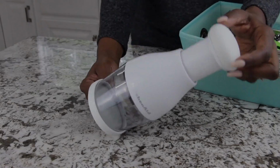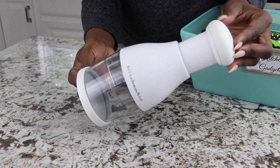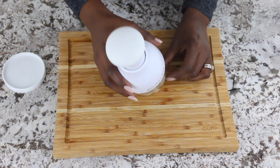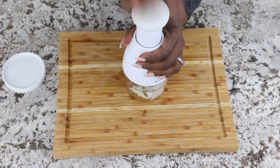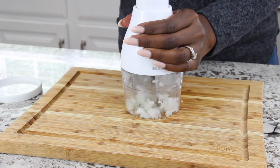Okay, so my next one is my chopper, and I do use this all the time because it keeps things simple when it's time to chop the onions and do different dicing of celery and things like that. You simply just put it in there and you can have fun, and it's a good stress reliever too. I love pouncing that thing.